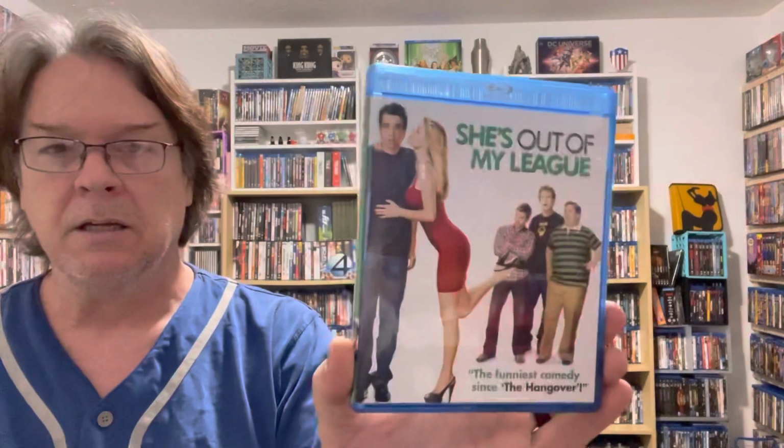So this is bringing me up because now I think I may only need one more Ice Age movie to have all of them. Other than the newer one I just seen, looks like it's only on DVD, is the Easter one that's out for like $5 new. She's Out of My League.